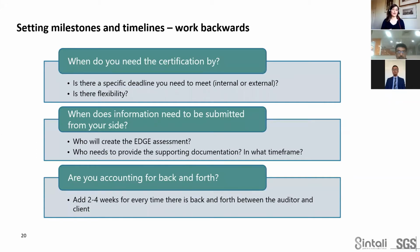do what. So the first level of putting together the assessment, or this needs to be submitted to the auditor, this needs to be submitted to the certifier, etc., and starting to lay out those timelines. I can't emphasize this enough. Please communicate these deadlines with your auditor and certifier. Otherwise, it's very difficult to be able to meet those deadlines.